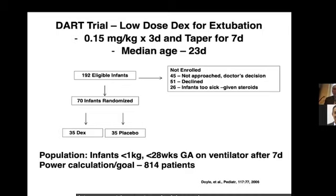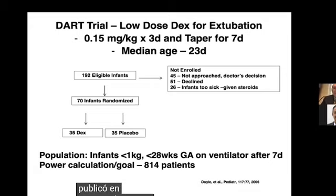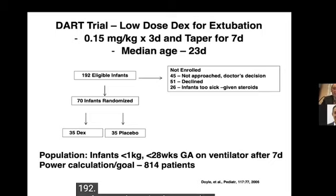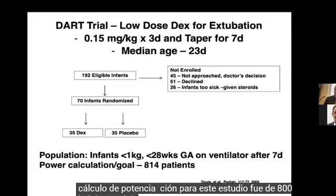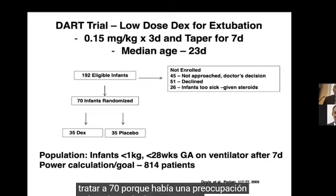I want to talk about this trial because this is how most of us dose postnatal dexamethasone. The previous one was hydrocortisone; this is for dexamethasone. This is the DART trial, which was published in 2006. It's quite interesting because it was designed for about 3,000 babies, and they could only enroll 192. 70 were randomized, 35 to dex and 35 to placebo. These are infants less than a kilogram, less than 28 weeks, on a ventilator at 7 days of age. The power calculation for this study was 800 babies.